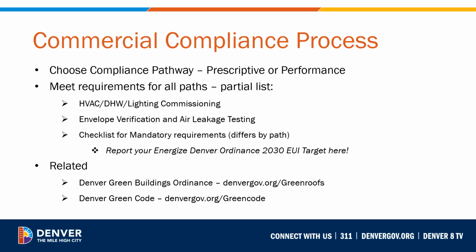Let's review the process that is required for any commercial project. All projects will first need to choose a compliance pathway and then comply with the mandatory requirements. Many of the mandatory requirements are the same between the two pathways. Teams will need to review the requirements of the Denver Green Buildings Ordinance, the Denver Green Code, commissioning, and envelope and air leakage testing. All projects will also need to use the IECC checklist to document the mandatory requirements of their selected pathway, which will vary. The checklist is also where teams will report their 2030 EUI target for the Energize Denver Ordinance. Lastly, projects pursuing the performance path will also need to submit the Energy Model Report and documentation.